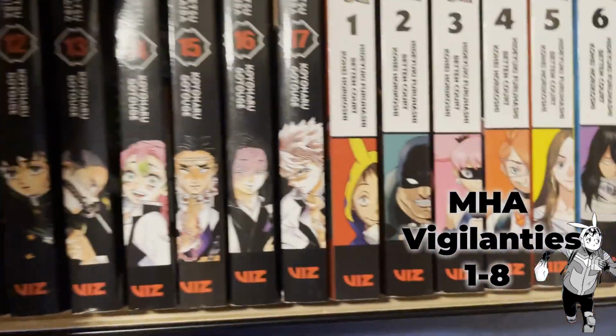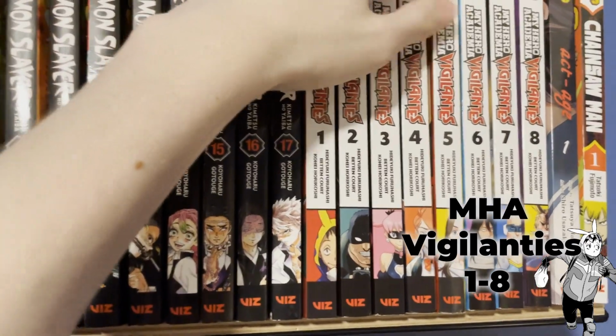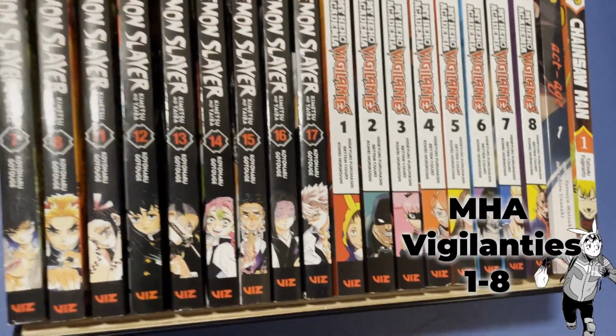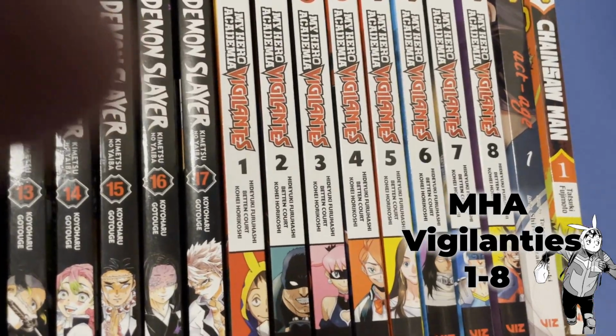Vigilantes, this is GOAT. The first 2-3 volumes are kind of slow. Volume 4 is where it picks up, and then I stopped reading at about volume 5, and I was waiting to just binge the rest of it. I think volume 10 or 11 comes out next month, and I'll probably get that, and 9, and then I'll read it all at one time.